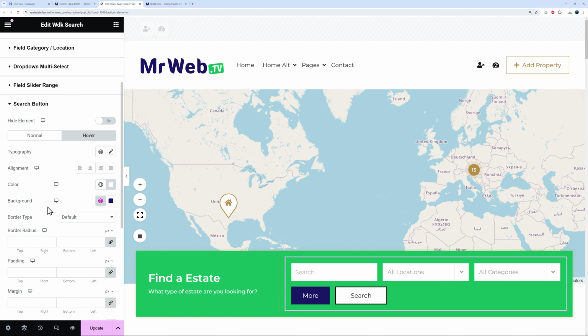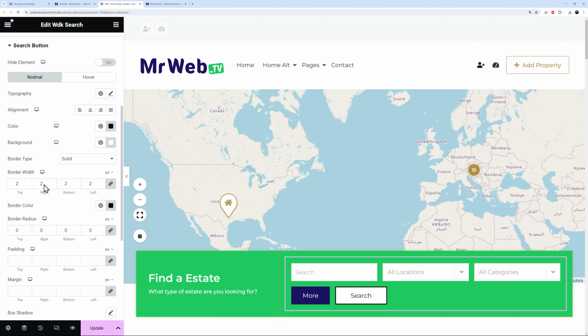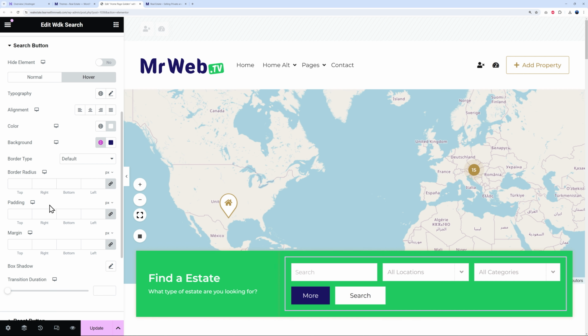You can remove the border altogether. So in normal mode, you have border width, maybe nothing. Let's try like this. I think that looks cool. And you can do the same on hover, obviously, so there's no border here. I think that's fine the way it is. Again, feel free to play around and apply this the way you like.